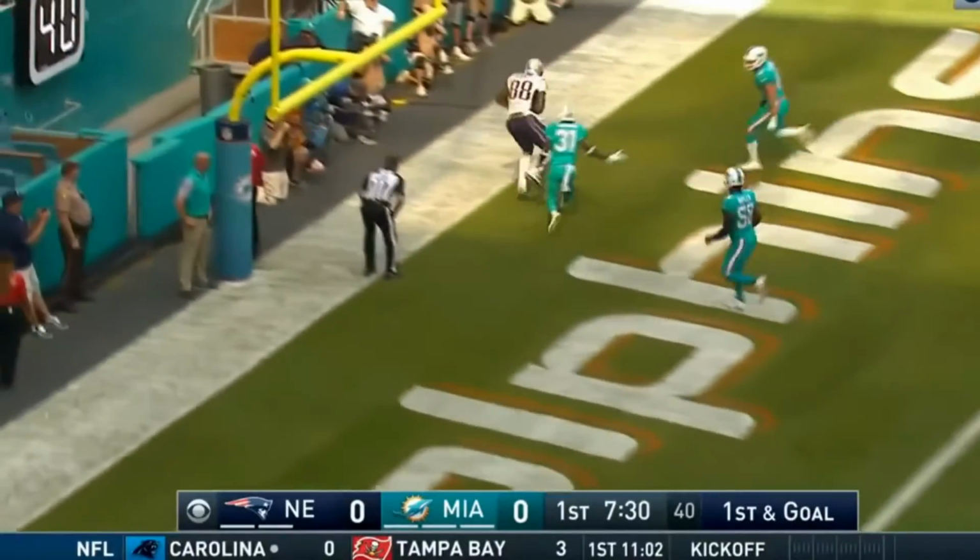Fake it to Blunt. Brady tosses. Touchdown! Martellus Bennett.